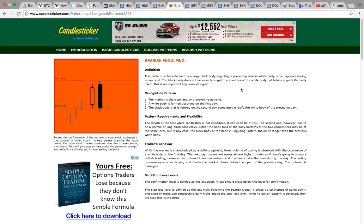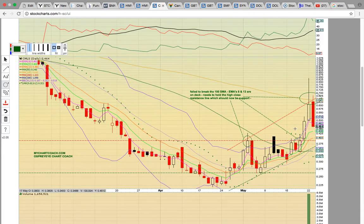So this is the pattern. You can go back and read about this, but this is a very strong reversal pattern. Now keep in mind, CMLS is in a very strong uptrend. Candles are riding above the middle Bollinger Band, riding EMA 4 and 8 support higher. There was a close below EMA 4 today. So what that is doing, it's putting EMA 8 on deck, and also this key level, which was the high close resistance level from the previous May 2nd close.